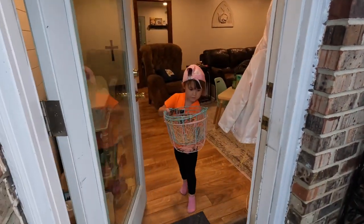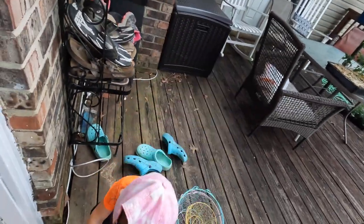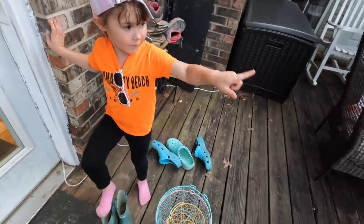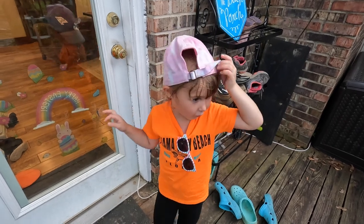Did you get an egg basket? I got three. Okay. Well, I don't think we'll need all three, but who knows? There's going to be a bunch of eggs, so I got one from Mommy in case Mommy needs one, if she decides she don't want to dig it all up.